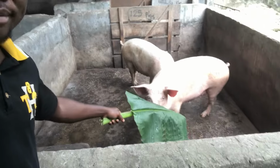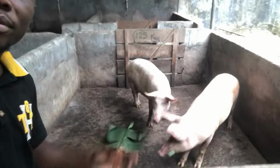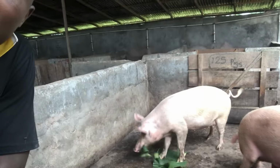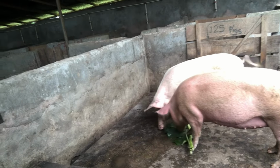The next one is plantain leaves. Pigs enjoy it a lot. So, of course, they are going to immediately devour it too. They enjoy all these things. As much as they want you to feed them their major feed, they also want you to give them these leaves because they love it. And it also helps to increase their appetite because all these things contain a lot of sweet taste, which of course makes them want to eat more. So as you can see, they are eating it. They love it a lot.